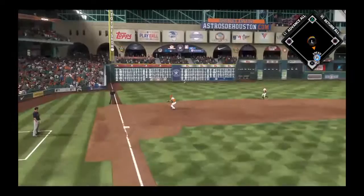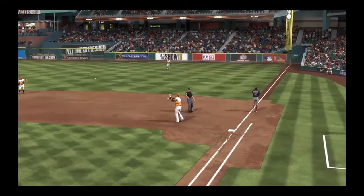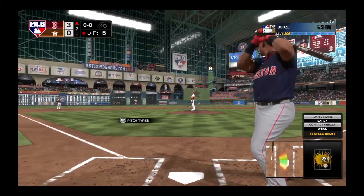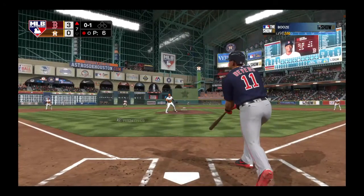This one's down to third. Bregman fields it cleanly, and the throw to first is in time, so the leadoff man is gone here to start inning number 7. The batter. So striding forward now, Rafael Devers. It was a solo shot for him in his last at-bat.